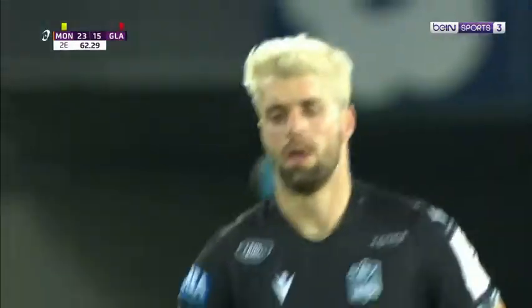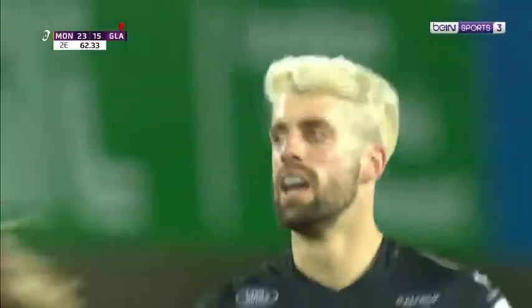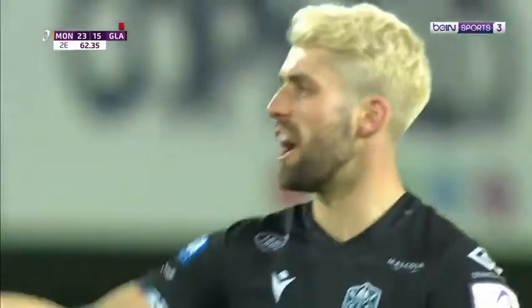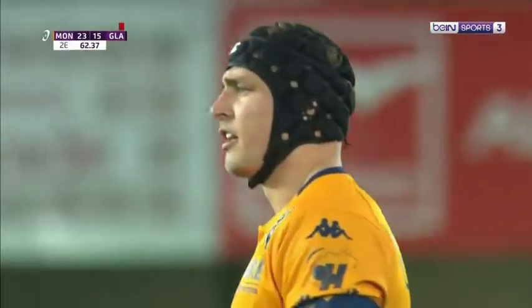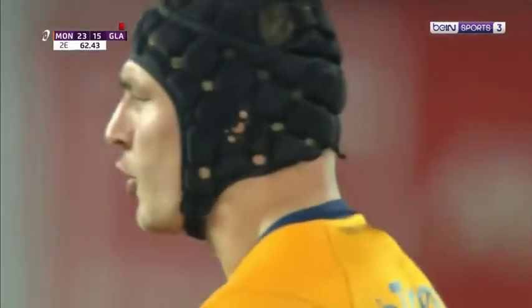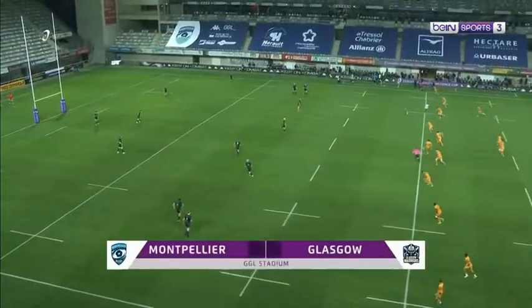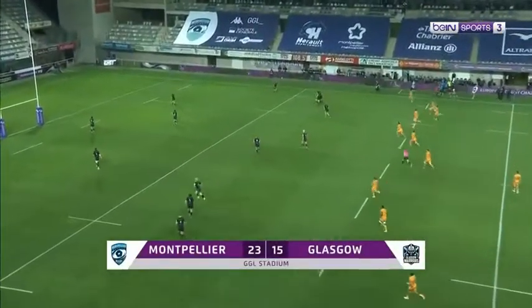Five penalties for Adam Hastings. And Glasgow are keeping in touch with this game. Montpellier leading by 23 points to 15. A try on either side of half-time by their captain, Guillaume Garrido, and one by the fullback Anthony Bouthier, the difference between the two teams.